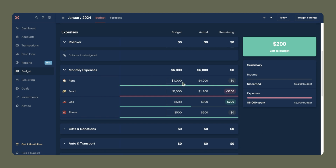So for rent, we budgeted $4,000 and spent $4,000. And because there is $0 remaining, that means we have zeroed out that line item, which means that our actual matched up with our budget. For food, we budgeted $1,000, but we spent $1,200, which means we were $200 over budget. And for gas, we budgeted $500, but we only spent $300, which means we were $200 under budget.